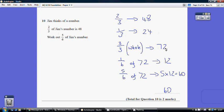Well, if we divide this by 6, we get 1/6 of 72, which is 12. So 1/6 of Jim's number is 12, but we want 5/6, so we've got to multiply this 1/6 by 5. 5 twelves are 60. So 60 is our answer. 60 is 5/6 of Jim's number, which was 72.